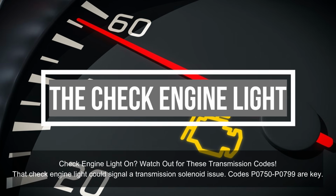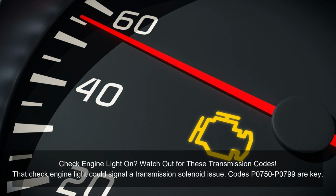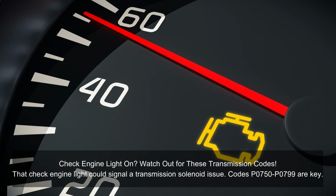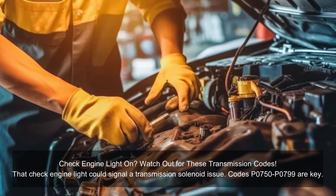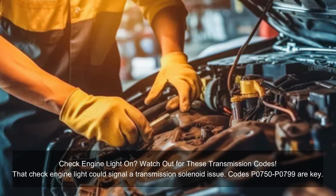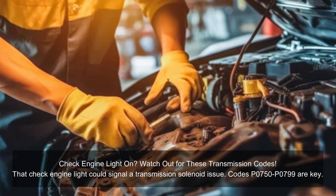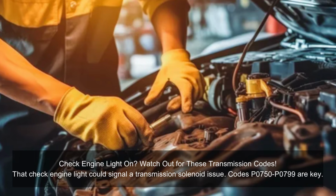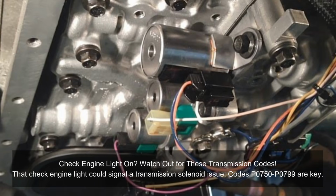Number 1. Check engine light. The first warning sign on your dashboard. When your check engine light comes on your dashboard, it's not just an annoying light. It's your vehicle's way of letting you know that something is wrong under the hood. And your transmission is one of the major systems closely monitored by your engine control unit, ECU, or transmission control module, TCM. The diagnostic trouble codes stored when this light comes on are very important.